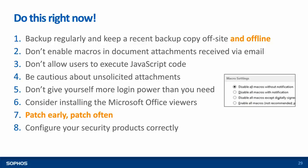Conficker didn't even exist until the patch was created for it, because then they found out there's a great vulnerability here we can take advantage of. And then we saw Conficker for years afterwards, still do occasionally, and it's all because people aren't patching. And yes, as I said, configure your security products correctly. If you've got 100 different layers available to you and you're only using 50 of them, what do you think could happen? It's fairly obvious, really.